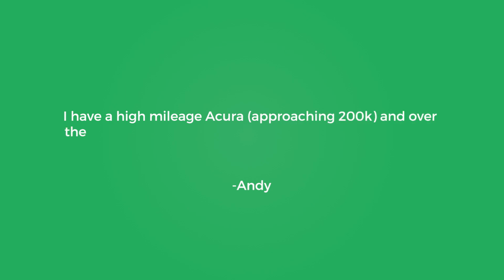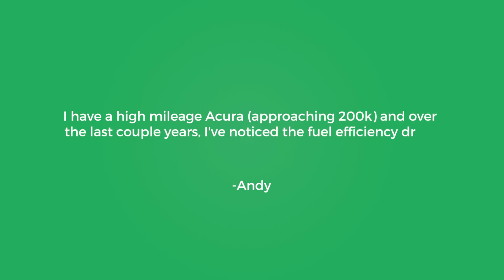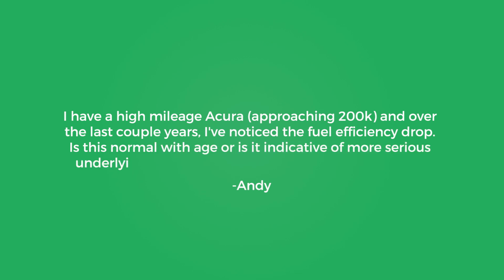Next question we have is from Andy. I have a high mileage Acura approaching 200,000 miles, and over the last couple years I've noticed the fuel efficiency drop. Is this normal with age, or is it indicative of a more serious underlying issue or maintenance I've neglected?